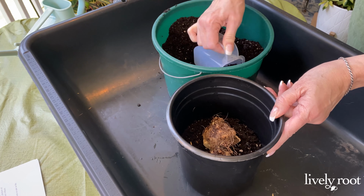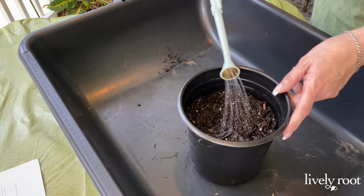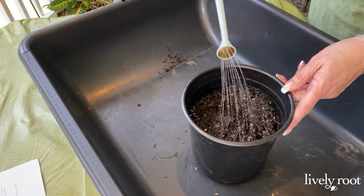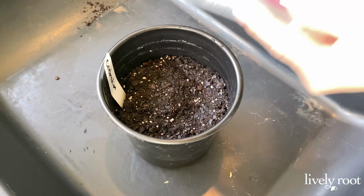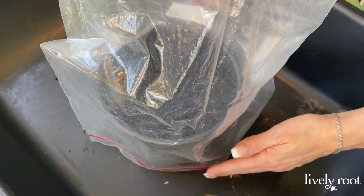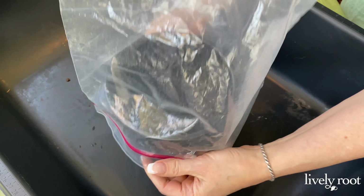Then you water it in thoroughly with tepid water until you see water coming out the drainage holes. And water with a shower so you don't create divots in the soil in one place. To create humidity, you can add some plastic to the container to retain humidity and encourage sprouting faster. It will take approximately 2 to 3 weeks for the shoots to appear. Then remove the clear plastic.